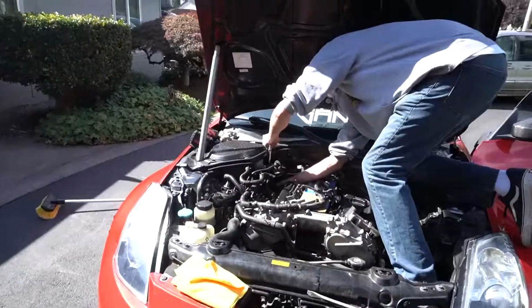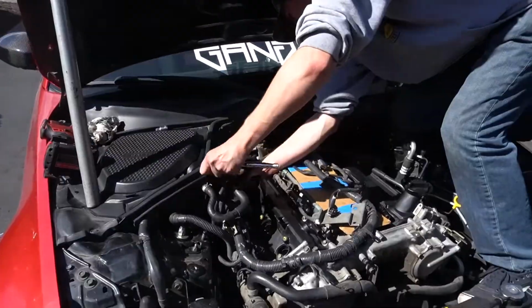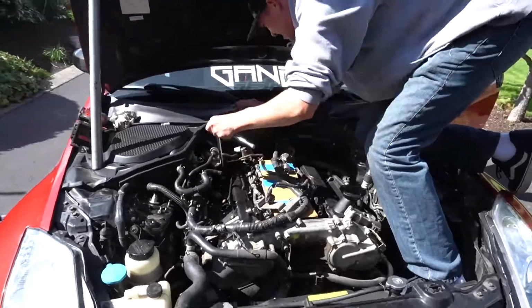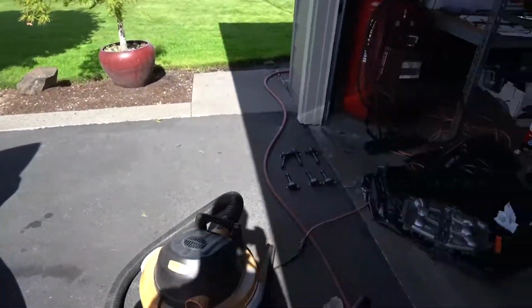So we let the gasket sealer dry a little bit, and now we're tightening everything back in. I was going to torque them down, but decided who needs that. If they're snug, they're snug. Once that's in, then I get the coil packs back in, and from there it's just piecing all this stuff back together.